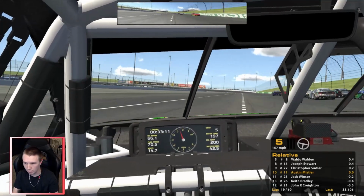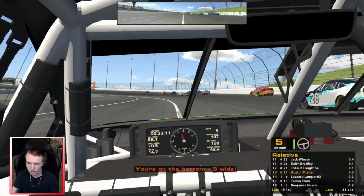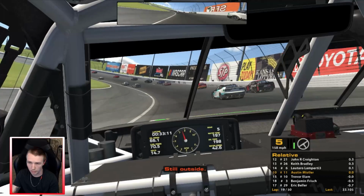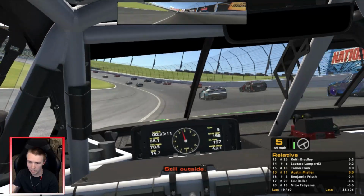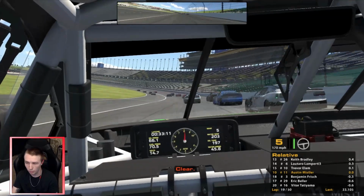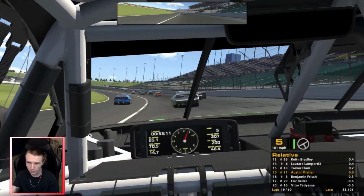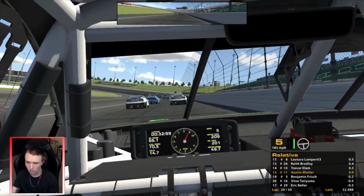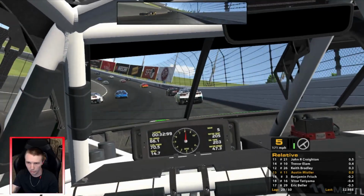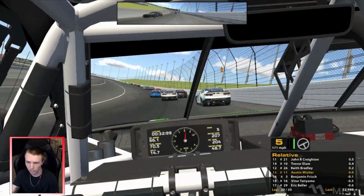Oh geez, got loose off of 2. Outside. Just don't nail the gas and come back up. Wide outside. About screwed it up completely. Still outside. I just hit the gas and turned a little too hard there, coming off of 2. So we fell back quite a bit. I think we lost like 5 spots or so, which isn't great. I think I was getting close to flipping that wall like I did earlier, and I just turned a little harder. And we're on fresher tires, so it kind of just went.